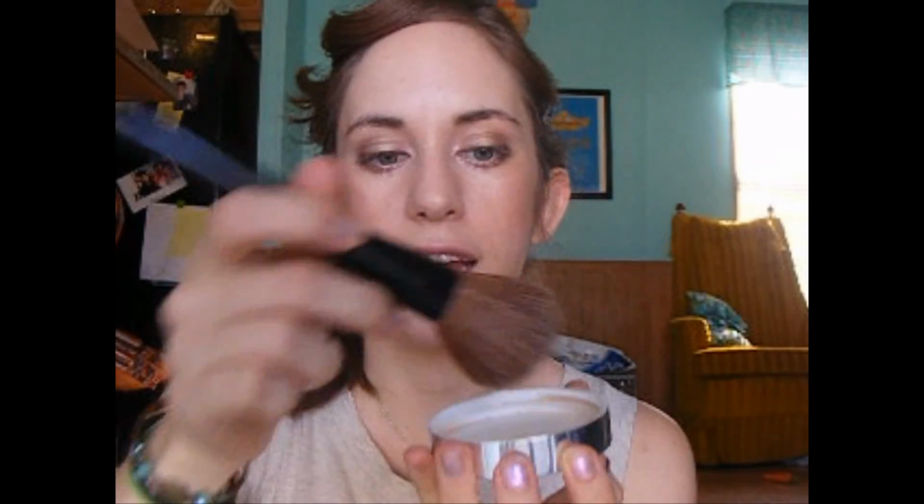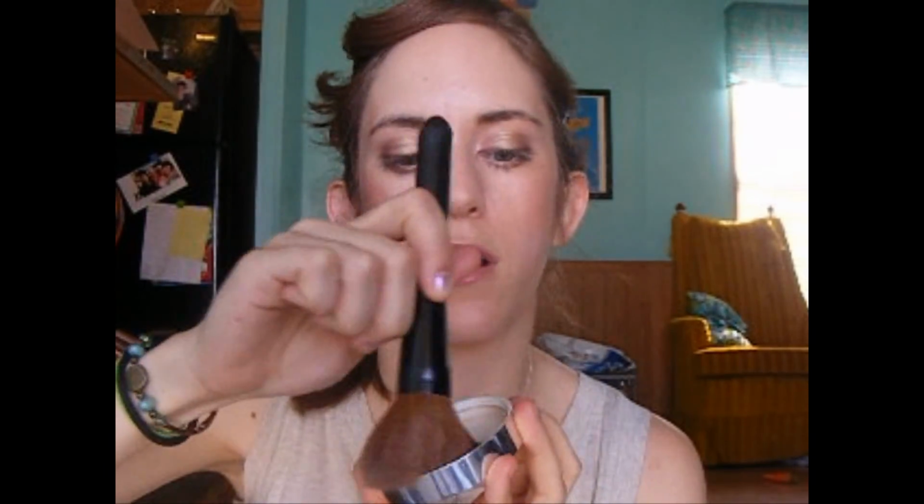Lastly, I'm just going to grab a little bit of my Clinique translucent powder. Swirling my brush in the lid so that I don't pick up too much product. I don't necessarily need to super powder my face. And I'm just going to dust that on my T-zone where things would get a bit shiny.